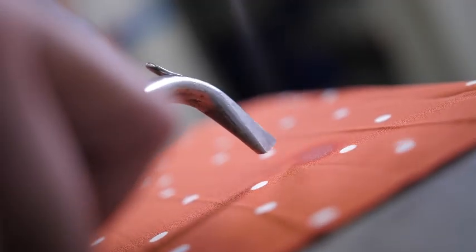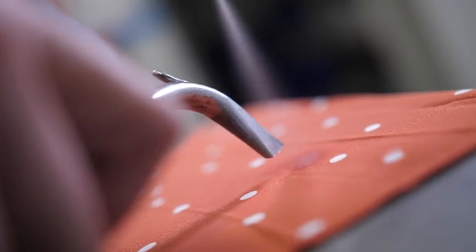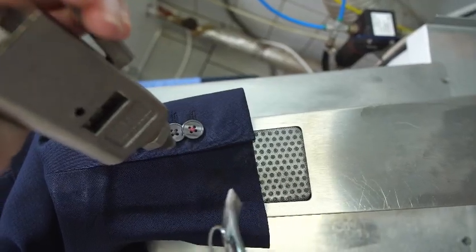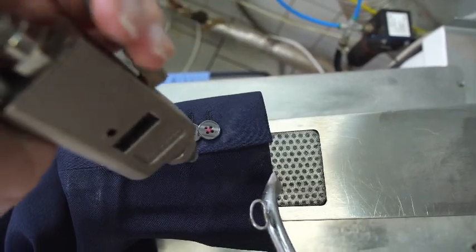One of the biggest benefits of using an air blow gun to remove stains on clothing is that it is gentle on fabric. Unlike other cleaning methods that can be harsh and abrasive, air blow guns will not damage your fabric.